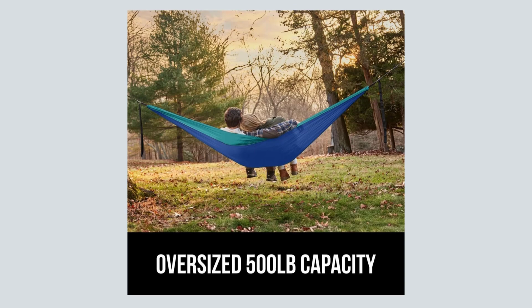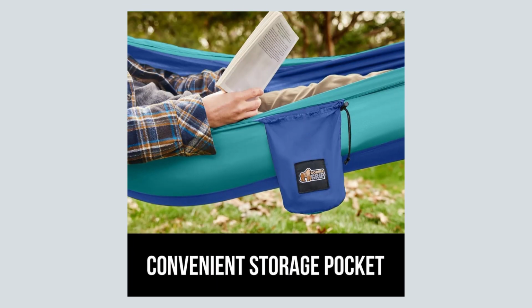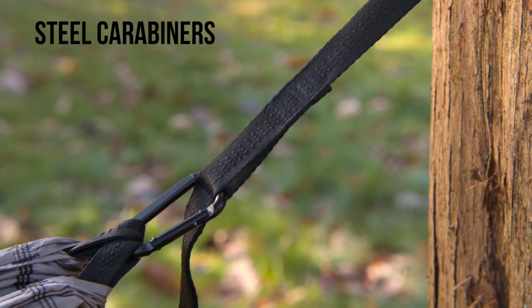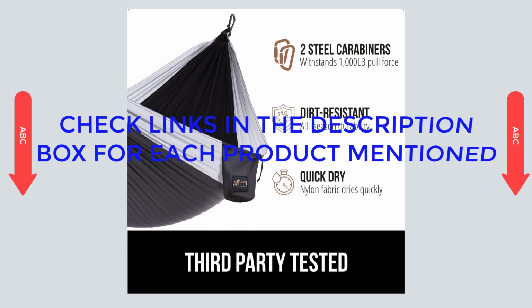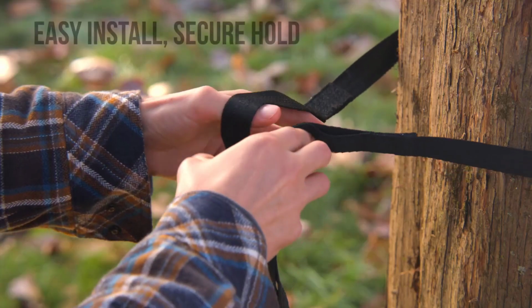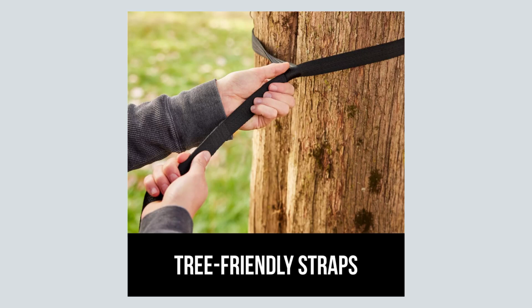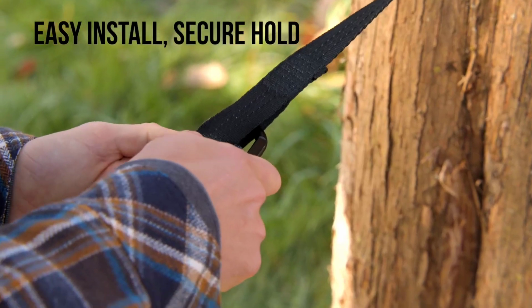Crafted from soft, breathable nylon, this hammock is dirt-resistant, quick-drying, and built for long-lasting durability on tough adventures. Weighing only 2.16 pounds, it folds into its attached pocket for compact storage, which doubles as a holder for small essentials like sunglasses or headphones. Measuring 10 feet by 6.5 feet, the hammock is spacious yet easy to install in just 4 simple steps, no hardware required. Whether for camping, hiking, or backyard relaxation, this lightweight hammock is the perfect travel companion.